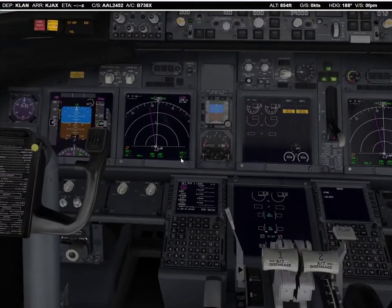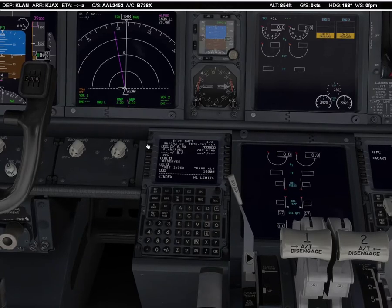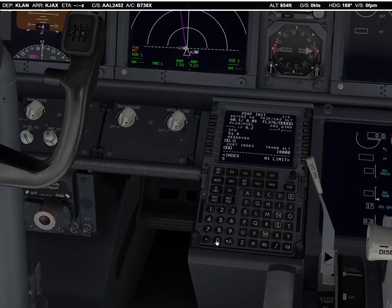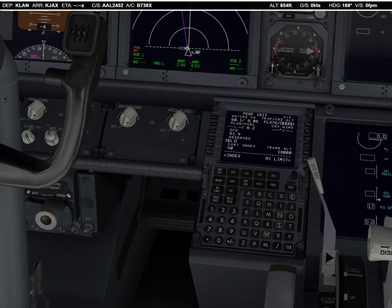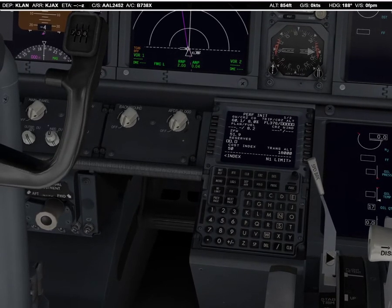Alrighty. Our route is now set. Let's run a performance. Gross weight is 68.1. Flying with a cost index of 50. Mute something else real quick so it doesn't be beeping at us.